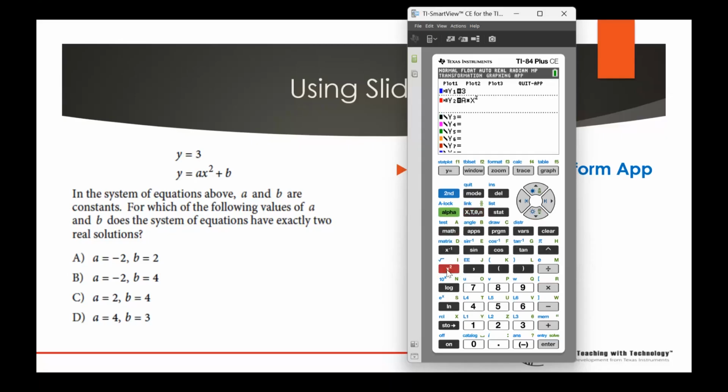So a times x squared, and then plus b. Now, Pat, is there any rule about how many different parameters are available? I think you can go up to 3. Okay. And before we graph, remember we changed the viewing window from earlier, right? We jumped down to -40 a while ago. So again, we still want to go to zoom standard to get it back to that normal viewing window. Yeah, for sure. So I'm going to press zoom standard.